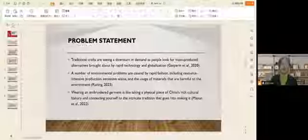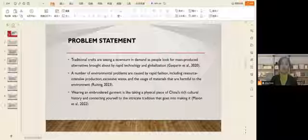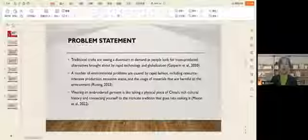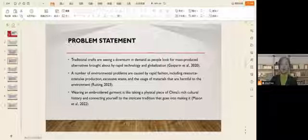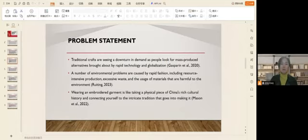Here's the problem statement. Traditional crafts are seeing a downturn in demand as people look for mass-produced alternatives brought about by rapid technology and globalization. A number of environmental problems are caused by fast fashion, including resource-intensive production, excessive waste, and the usage of materials that are harmful to the environment.